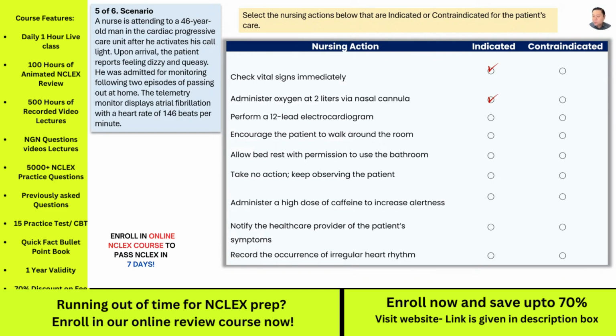Now, what else do we have? We have perform a 12-lead ECG. This is also indicated. Even though the heart monitor is already telling us that the client has a heart rate of 146 beats per minute, what you need to do is do that 12-lead ECG, which will give you a more complete picture of the heart's electrical signals. This is going to confirm the type of arrhythmia, show signs of the heart damage, or maybe other issues, and this will also guide the next steps in the treatment.